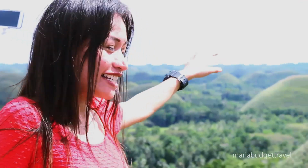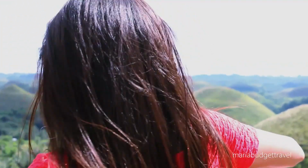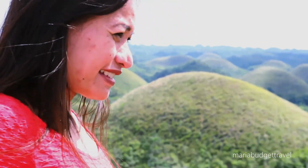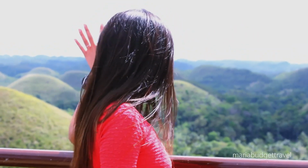The famous Chocolate Hills of Bohol. See behind me? It's so beautiful. It will get its brown color when it's summer. It's quite green this time since it's raining a bit. But during summer, it will really be brownish. So that's why we call it Chocolate Hills.